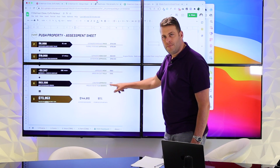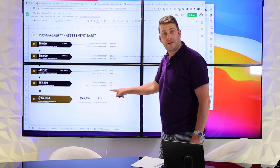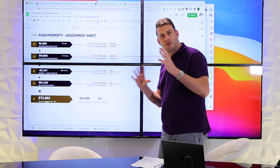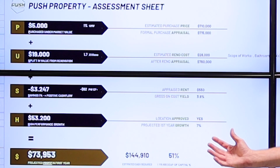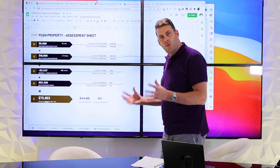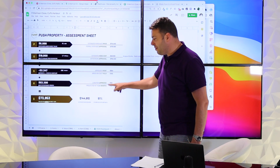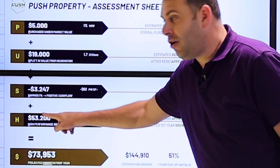We've projected in this market, based on our research, 7% future growth over the next 12 months. So that's a projection. It's not quite of the calibre of our high performance growth locations, which are 10% plus. 7% at the moment is average. This market is not fitting what we need to classify it as a high performance growth location. So we've got 7% earmarked for projected growth for 12 months for our capital growth profit.